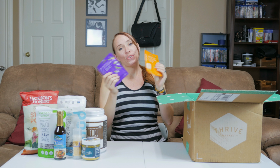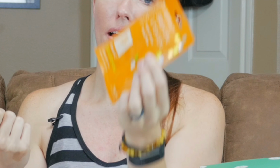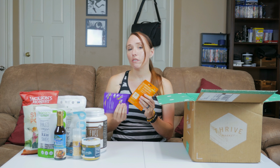So I also threw in a couple of these Andalou Naturals facial masks. I got the Brighten and Tighten and the Lift and Firm. I love these facial masks. I love the way that they make my skin feel and look after I use them. You can find these on Amazon, they range between $4.99 and $5.99, depending on if you get it on its own or if you get it as an add-on item. You can also find them at Target for $4.99.